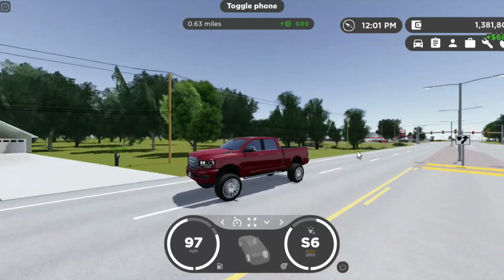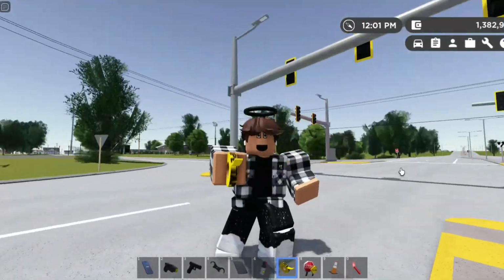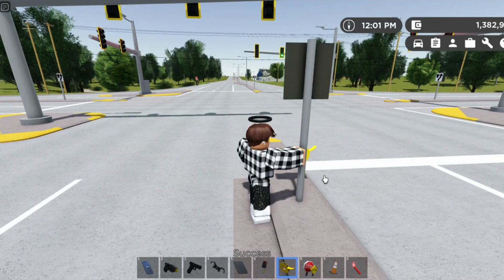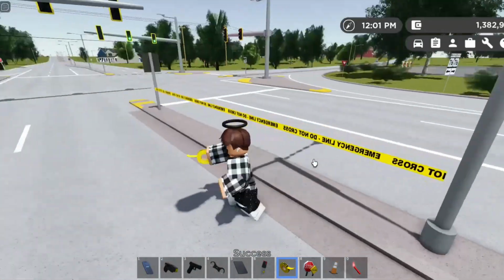Now that we're finished with the new cars, let's check out the new police tape that was added. I honestly thought the police tape was going to be a joke, but they thankfully put restrictions in place so it can't be abused. You just click on an upright object and connect it to another close upright object.